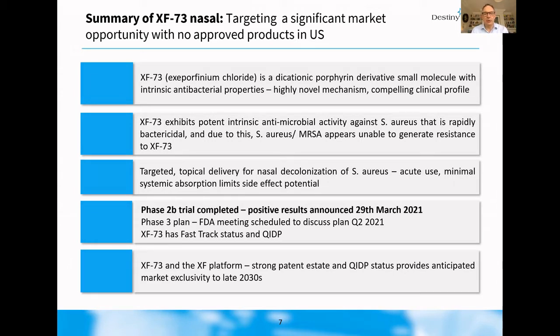But importantly, and you may have heard this phrase or word before, antimicrobial resistance, superbugs. XF73 and the XF platform, because of their very fast action, do not seem to generate resistance and the generation of superbugs. And this is the key attribute, we believe, that's required of new anti-infectives. Yes, you have to be fast, safe, and effective, but also you cannot lead to the generation of new superbugs, which of course develop resistance and make your product, if not useless, then less effective.